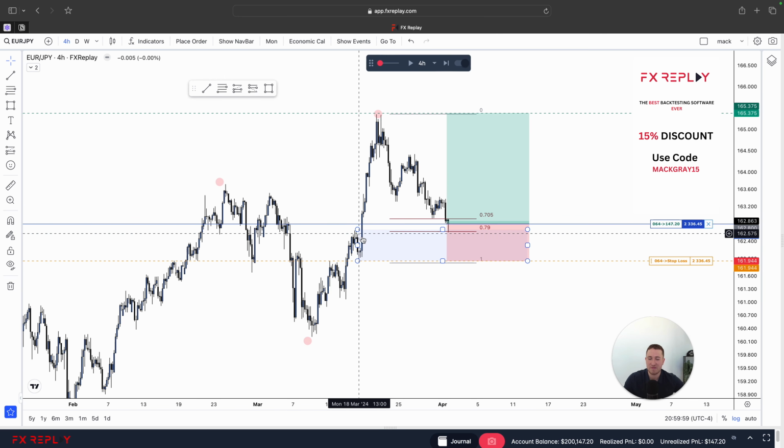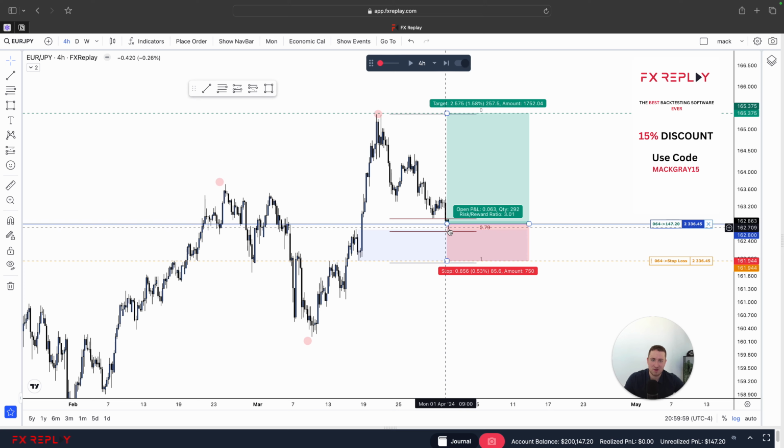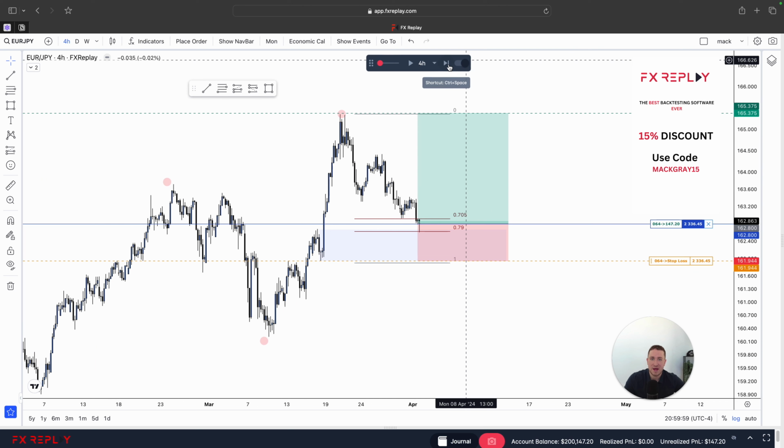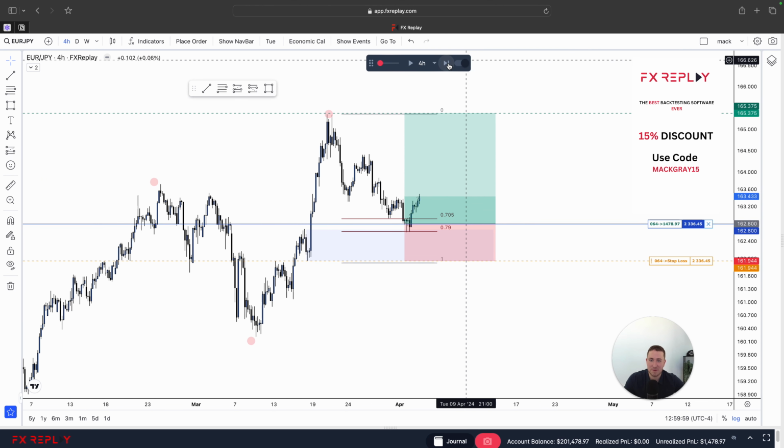Now, if you did have your entry down here, you would have gotten a better entry, but that's why I used the Fibonacci. I just wanted to get my general entry within this kind of golden ratio zone here, whatever you want to call it, OTE, it doesn't really matter to me. And then as you can see, we start to push to the upside very nicely.